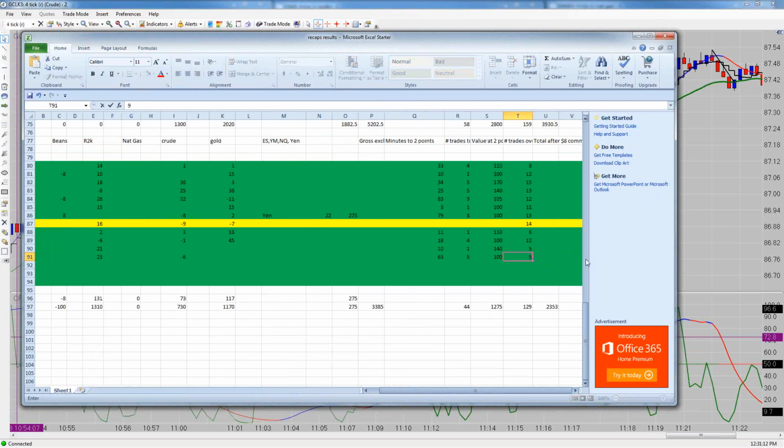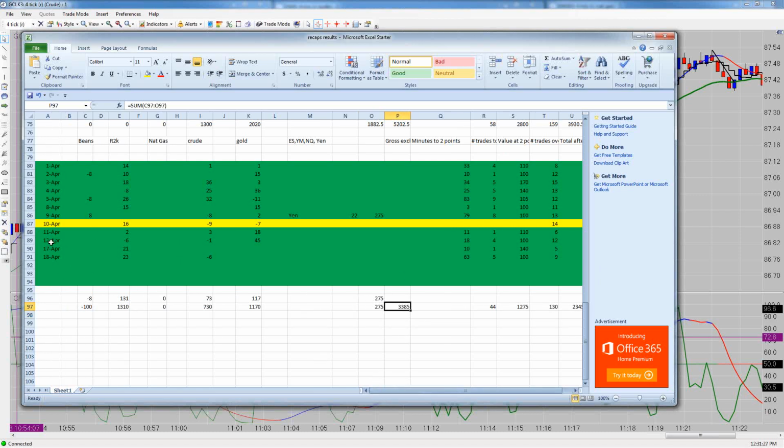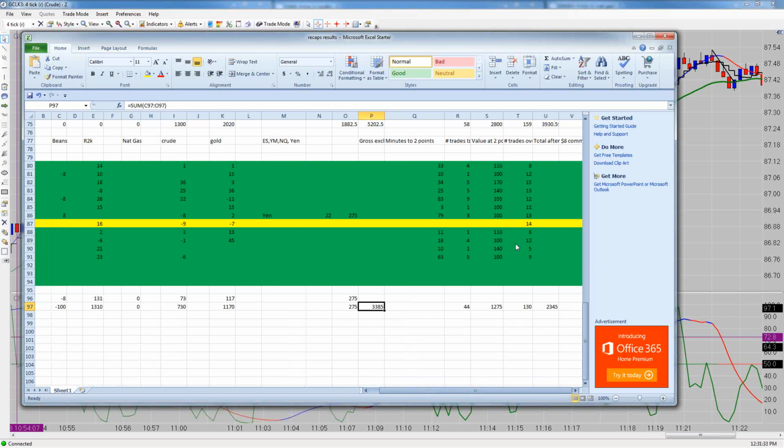As far as the spreadsheet goes, I guess I skipped over that. So far in the month of April, we've taken 130 trades. We are plus $3,385 a contract in the month of April. That's in the live trading room alone, and that's not counting the 2 days that I took off, the 16th and 15th, where I did not work in the live trading room anyway.